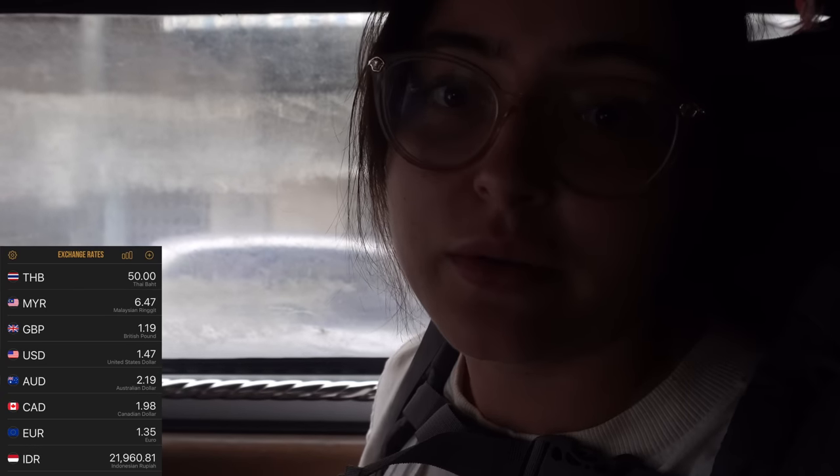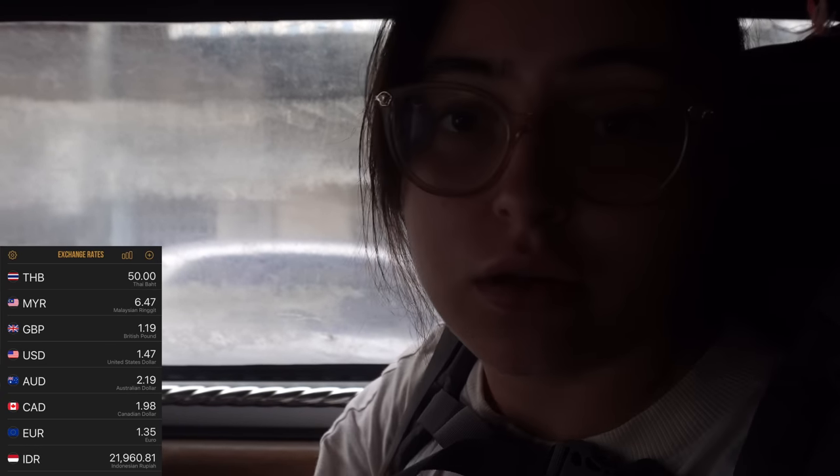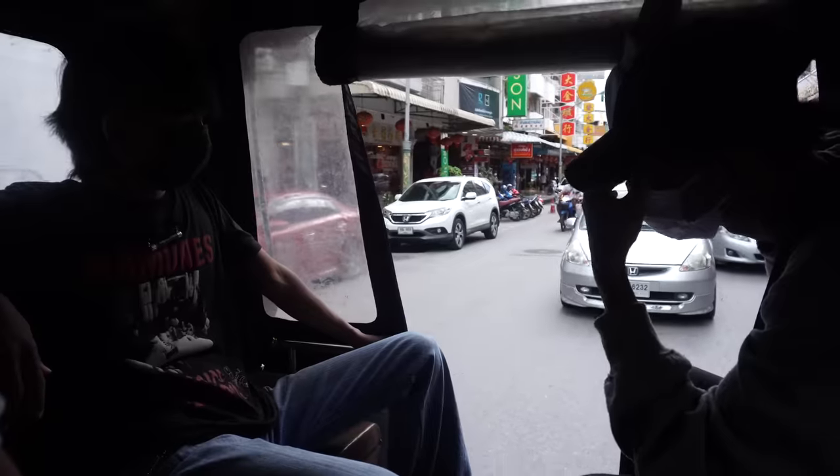So we came out of the train station and there's lots of like taxi men around. So we just got into this like tuk-tuk. Doesn't seem like there's Grab here. No, there's no Grab here either. So it's 50 baht each to get to the terminal. Good. Fingers crossed we'll make it.